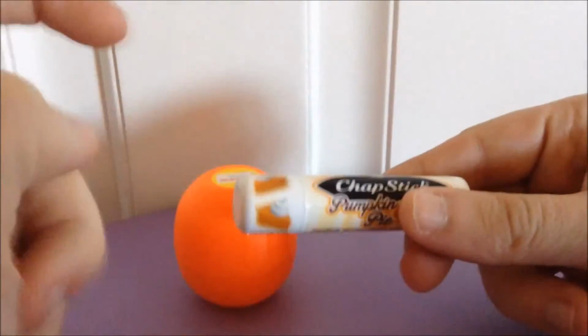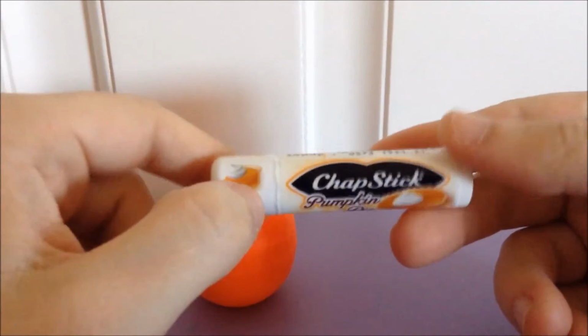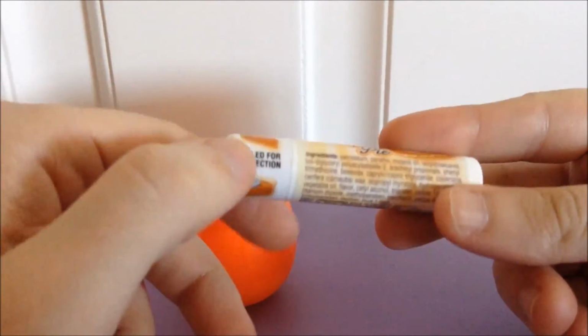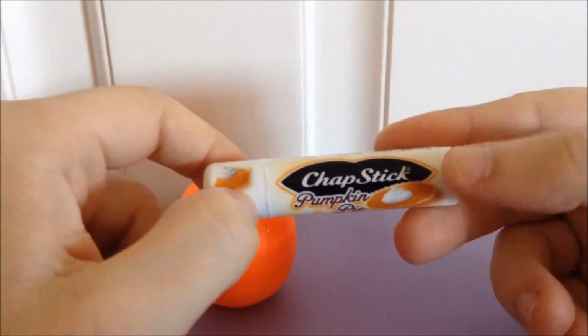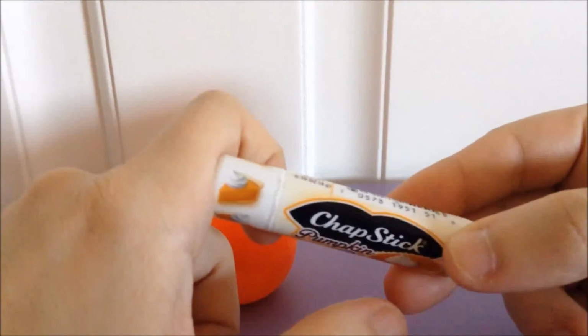And I actually did this one correctly and kept the little decal on there when I opened it. My other one, I accidentally tore it off. So yay, I did this one right. And this newer one actually does smell and taste more like it's supposed to. So maybe my first one was either just old or it was bad. I don't know, but I like this one more.